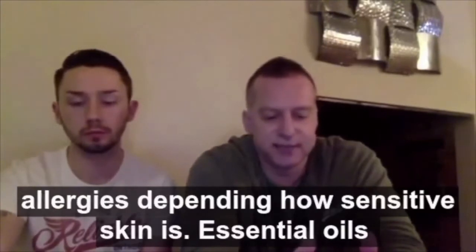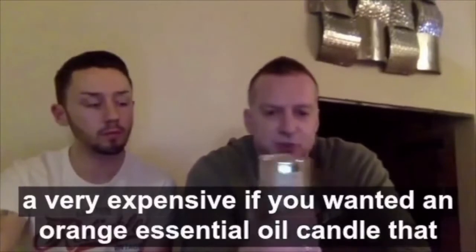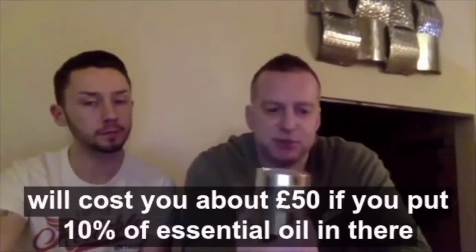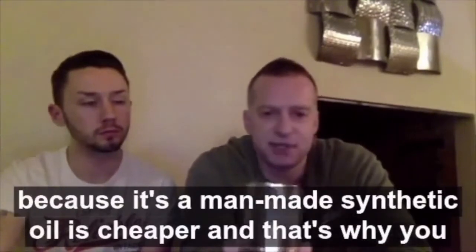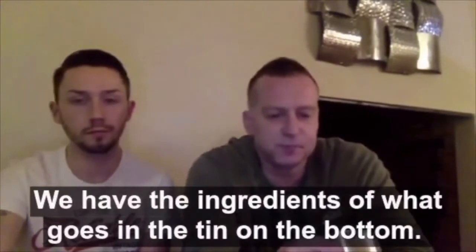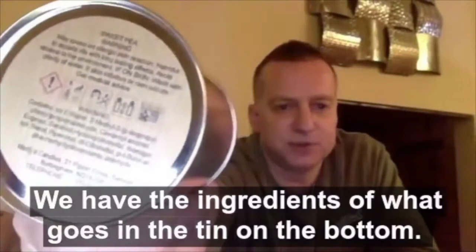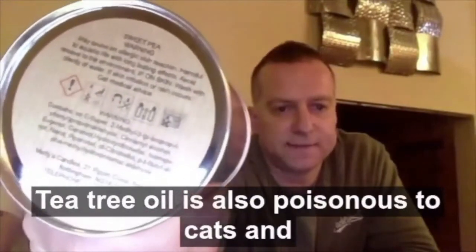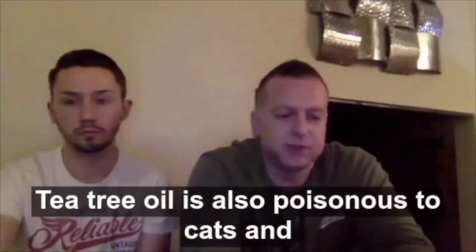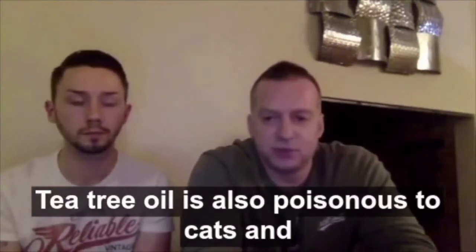But what we say is essential oils are very expensive. If you wanted an orange essential oil candle, that would cost you about £50 if we put 10% of essential oil in there. Because it's a man-made synthetic oil, it's cheaper, and that's why synthetic oils are safer. We've got the ingredients of all what we put in the tin on the bottom, and that's the makeup. That's the question between essential oils and synthetic oils. I'll also say that tea tree oil is poisonous to cats and dogs.